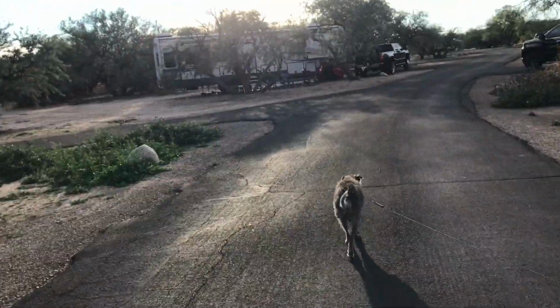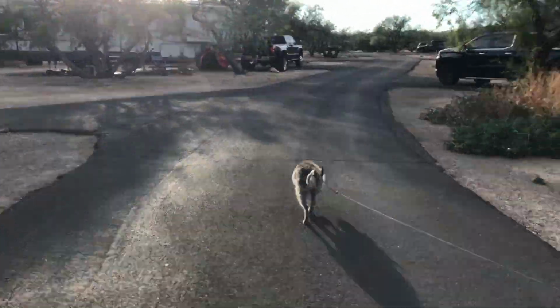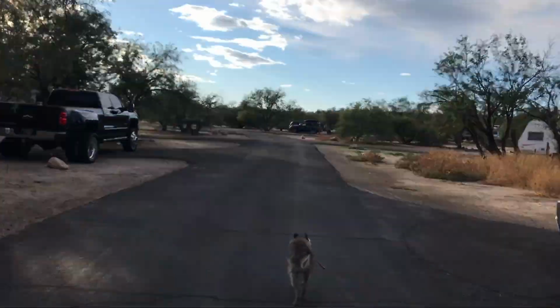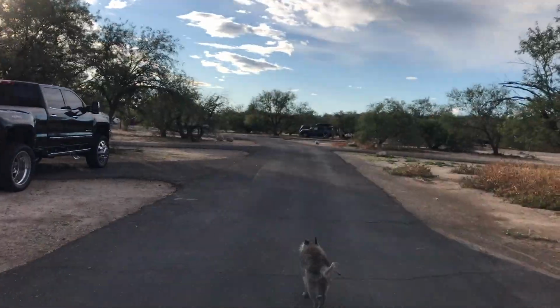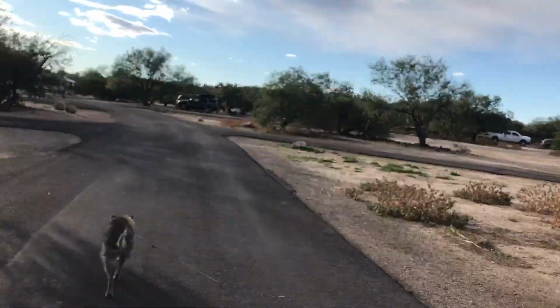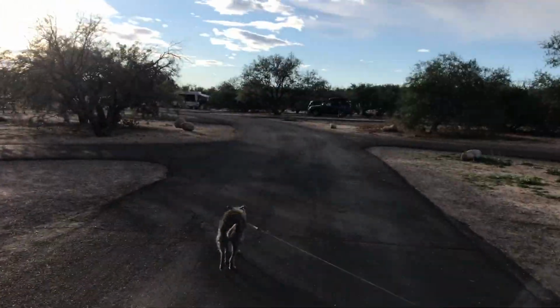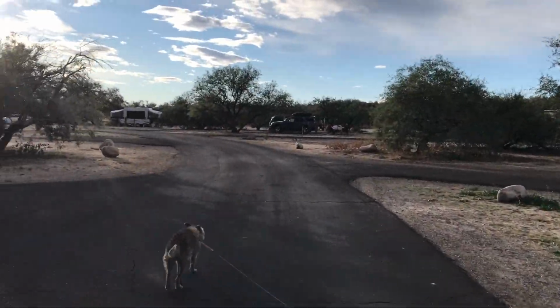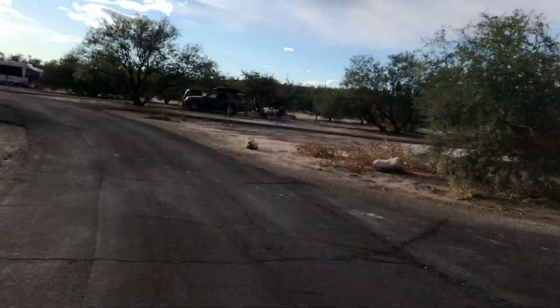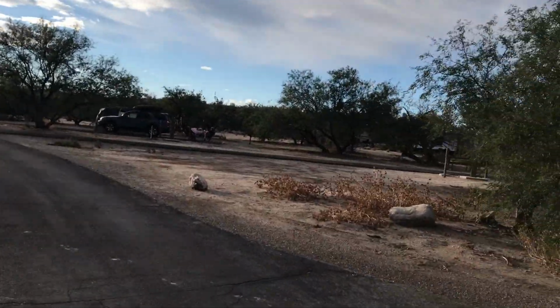Our dog loved this site. He had a lot of thorns and stickers on him from sticking his nose where it didn't belong. Because as you can see, a lot of that side is dry, rough brush, a lot of cactus, and thorny foliage out at this one. But like I said, we really did enjoy this one.